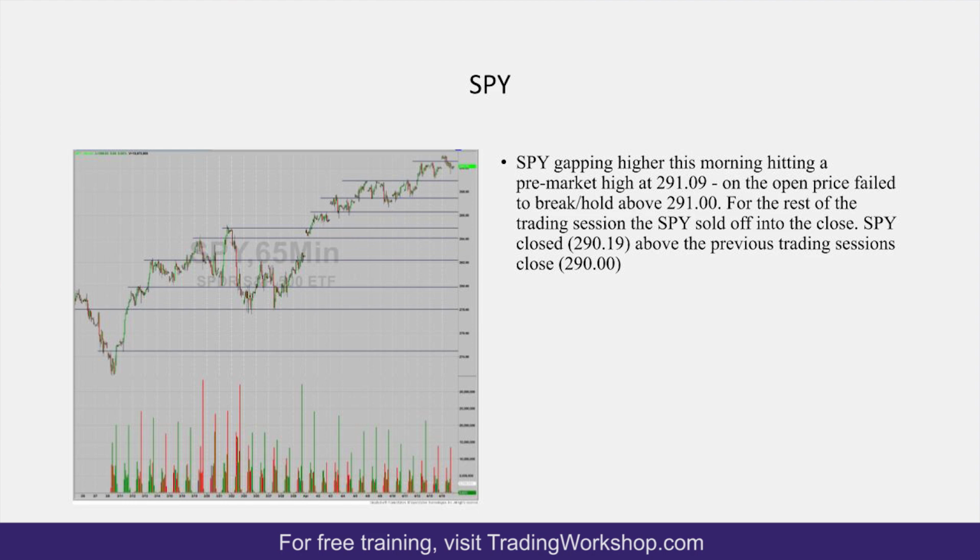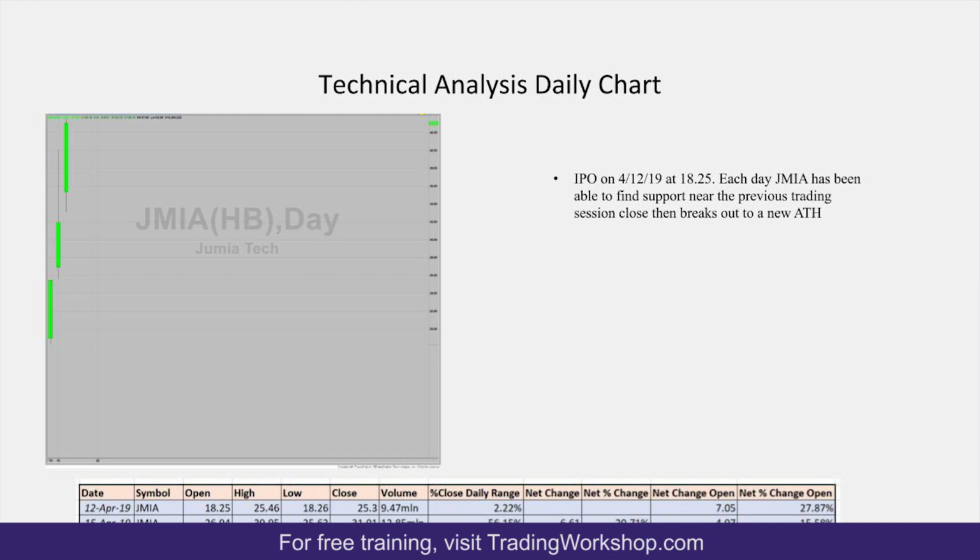This is a daily chart, and you can see that it IPO'd at 1825. I list the open, high, low, close, and you can see each day that it closes pretty strong. On the first day, it closes 2% off the highs. Second day, it closed 56% off the highs, and then the third day, it closed 4% off the highs.